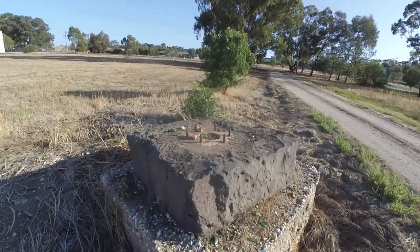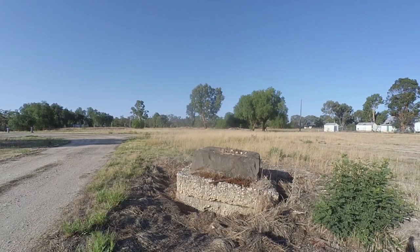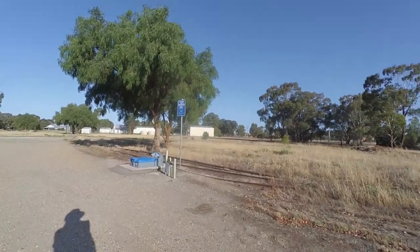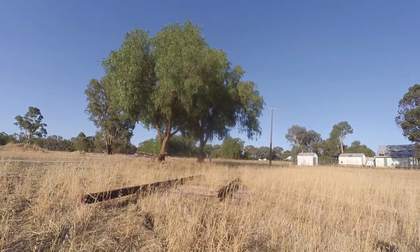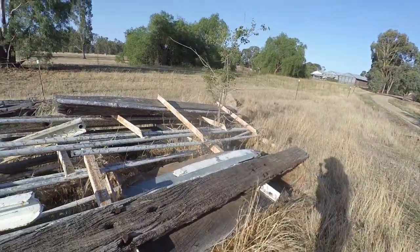I'm just saying that because it's got a tube here, so there could have been a huge spout that came out and then filled the trains. But I feel like this would have been closer to the station back in the day. It's just been sort of dumped here. Past the RV dump point is the dumping ground for rail track. There's the main station mound. Random ruins. Not too sure.